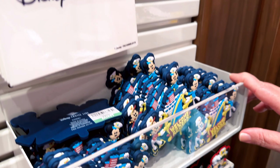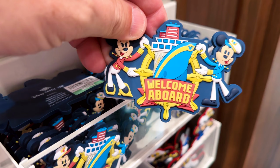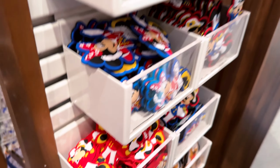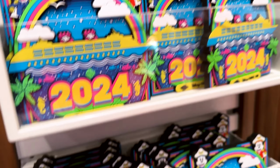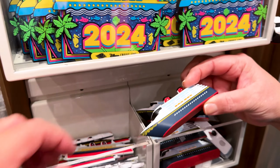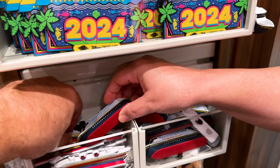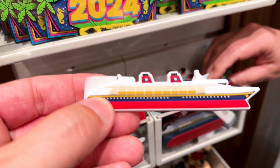That's cute. Welcome aboard. Yeah. Flipping around. 2024. Look at that. These are the generic ones. The generic ones. Yeah, but these are like the smaller ones. That's a big one. This is like a smaller one.